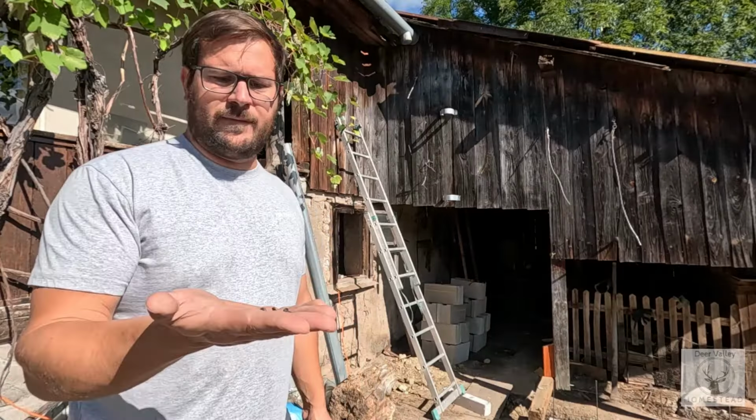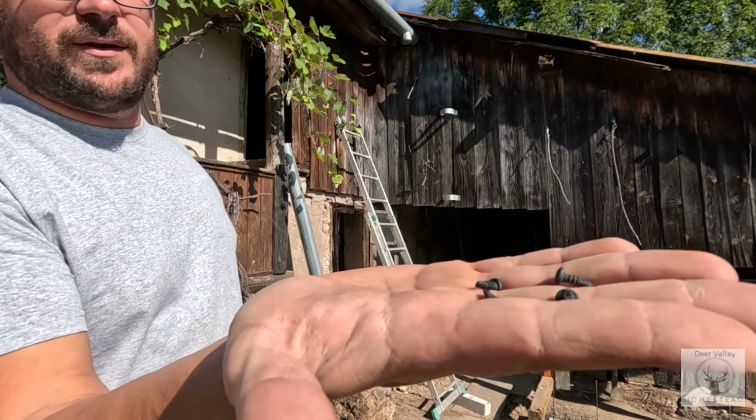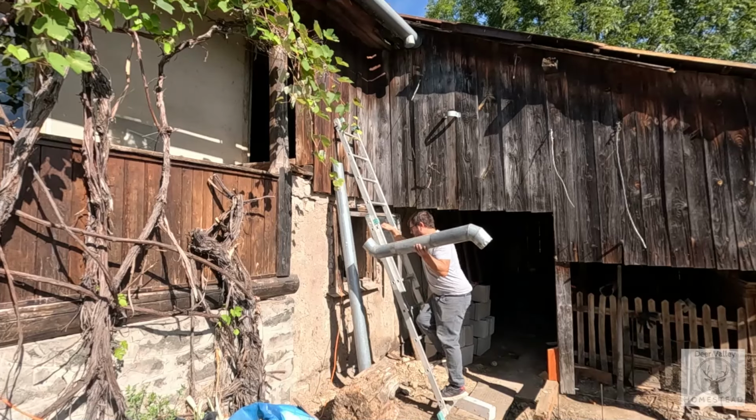What I have are these tiny little metal screws, and that's going to be enough to hold it together, and then I'll put a few brackets on it.